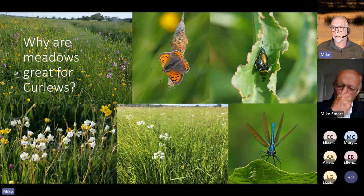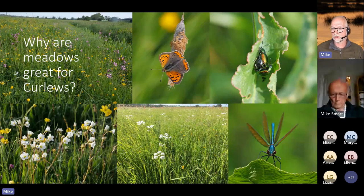I'll just talk a little bit now about why meadows are so important for curlews. They are really great habitats for them. Particularly the ancient hay meadows, they're really rich in botanical diversity, as we've heard, and they're very rich in wider, particularly invertebrate diversity and abundance as well. There are key factors, so they're great places to study. And in the season, they provide a huge abundance of food.